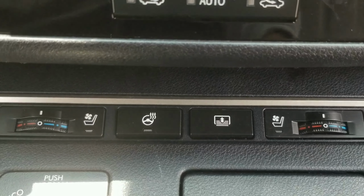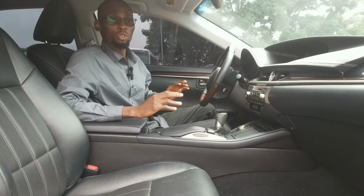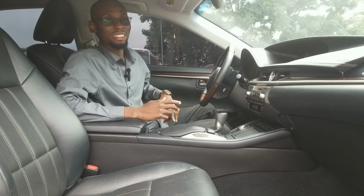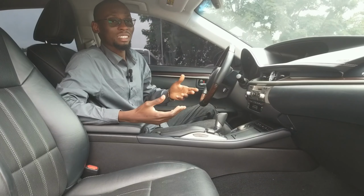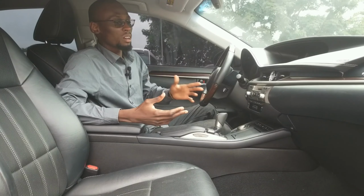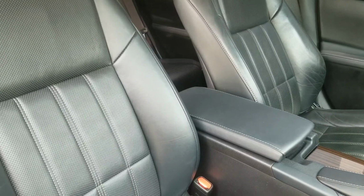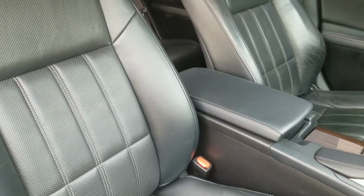We also get heated and cooled seats, especially when you're in a very hot temperature. So when this vehicle is very hot inside, when the seat is hot, you can just cool the seat down in time. And you know, we've always seen this in Lexus right from 2006 when they did the IS250. We always had the cooled seat, which I think was very nice to have in this kind of vehicle. So materials in this vehicle are top notch.